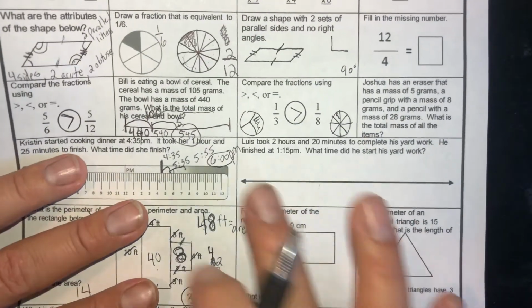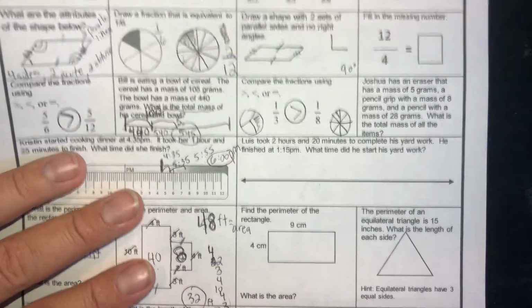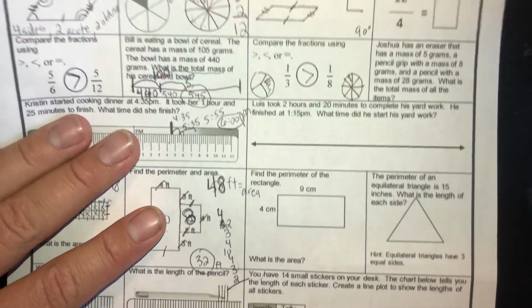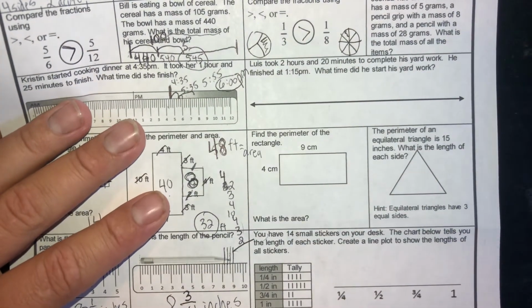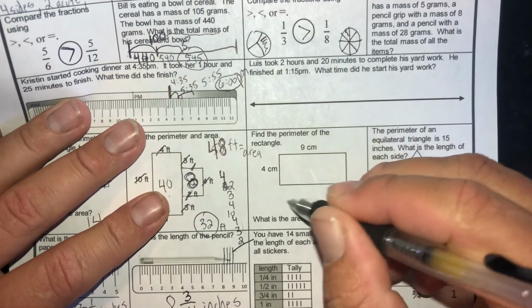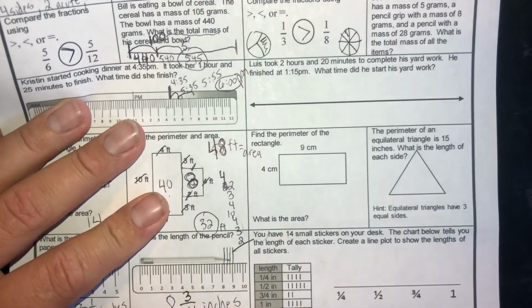Okay, let's go ahead and do that one tomorrow. I'm going to move on to the perimeter and area of the rectangle. Find the perimeter of the rectangle. The perimeter is the fence. The area is the inside or the grass area.